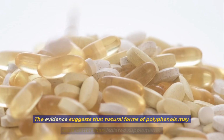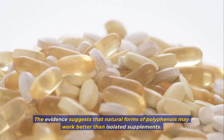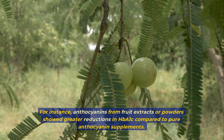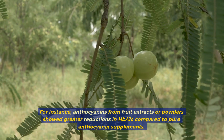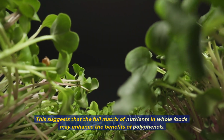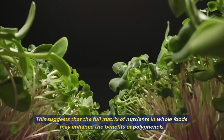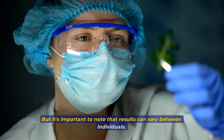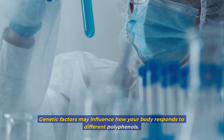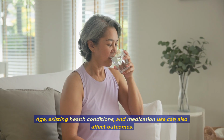The evidence suggests that natural forms of polyphenols may work better than isolated supplements. For instance, anthocyanins from fruit extracts or powders showed greater reductions in HbA1c compared to pure anthocyanin supplements. This suggests that the full matrix of nutrients in whole foods may enhance the benefits of polyphenols. But it's important to note that results can vary between individuals. Genetic factors may influence how your body responds to different polyphenols. Age, existing health conditions, and medication use can also affect outcomes.